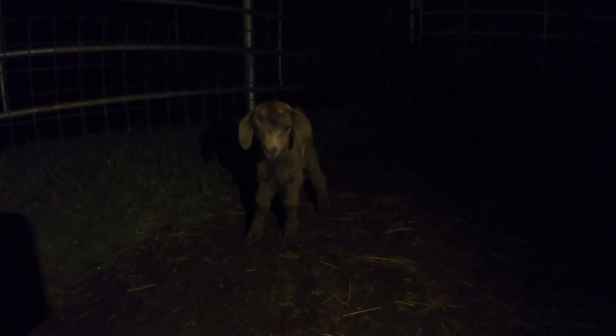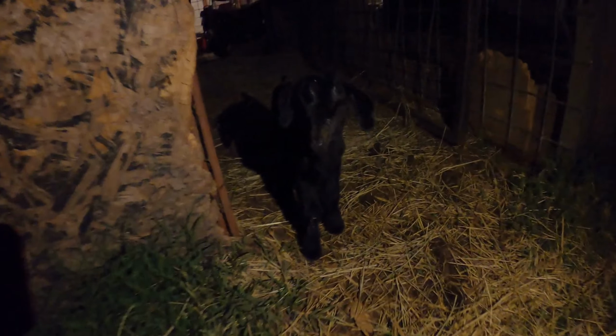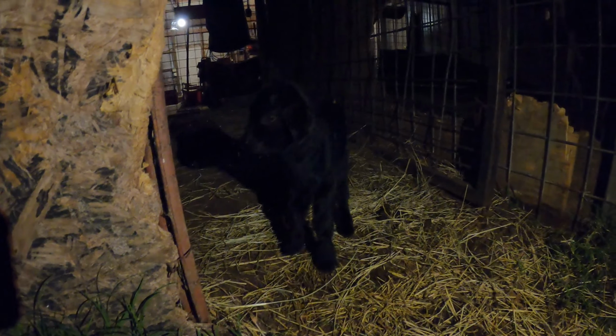I hear them. I hear the two other babies out here, but I haven't found them. I just got to look at them here. Easy. Here's this little doe kid.